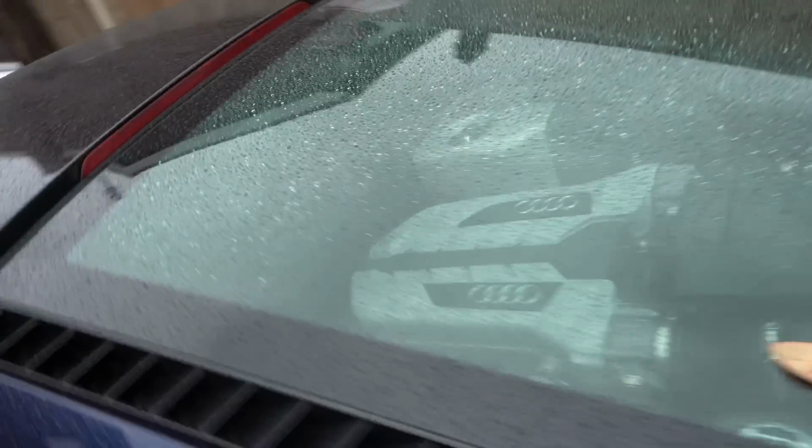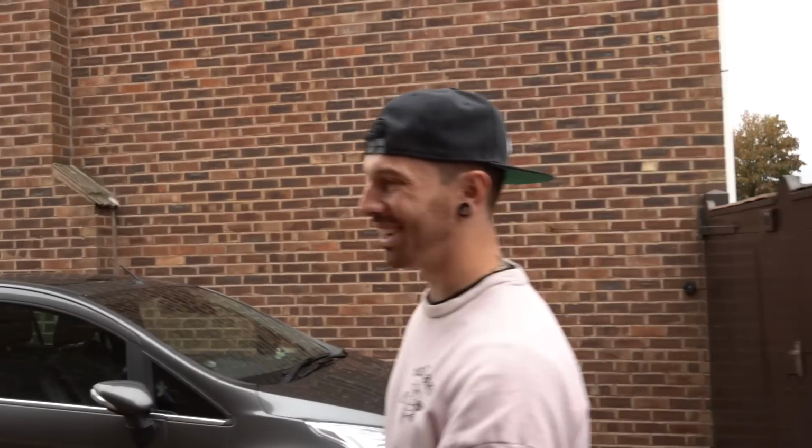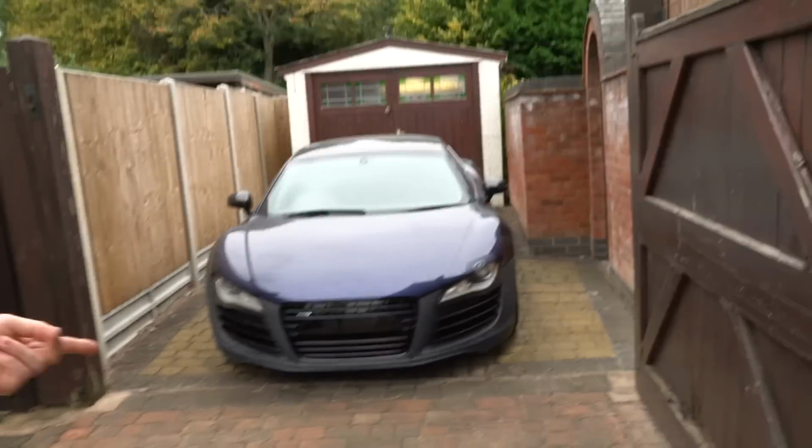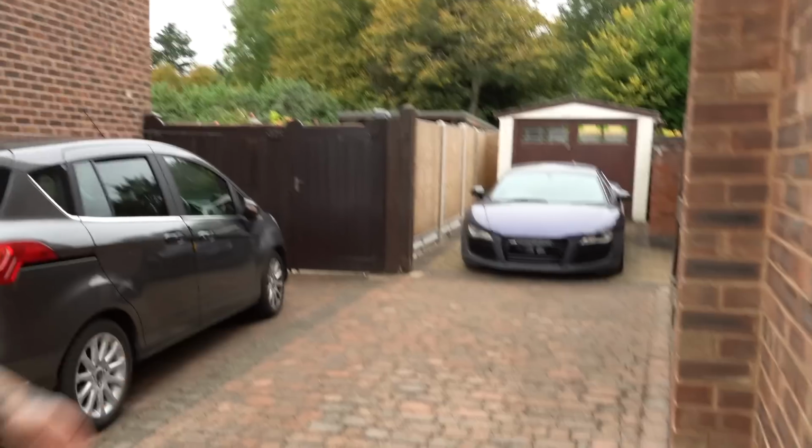I remember seeing one in a car wash. Gated manual as well. Yeah, the best kind. 4.2 V8 manual. I remember seeing one in a car wash years ago when I had a Seat Ibiza, and I was like, that is a sick car, and I've always wanted one from then. And then I actually swapped my A45 AMG for that. So that's another project.